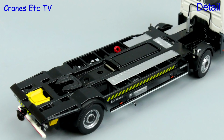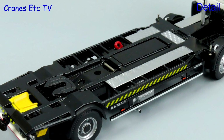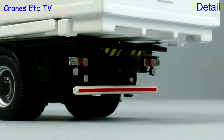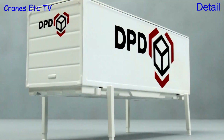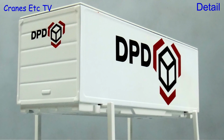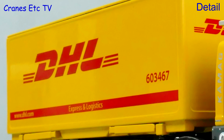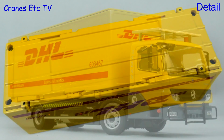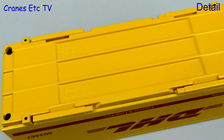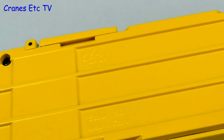There's some nice detail on the top of the chassis with walkways and coiled lines, and nice graphics along the edge. At the back there's a non-usable towing hitch, and the lights have decent plastic lenses. The container is all metal with a rear roller door, and the graphics are very sharp. The DHL version of the model is identical, except it's not identical because it's the DHL version. One interesting little detail to note on the model is that the container is actually branded NZG.